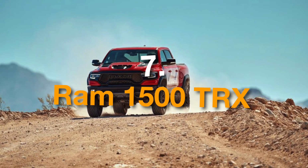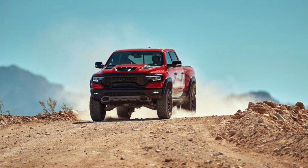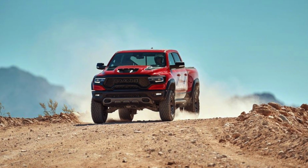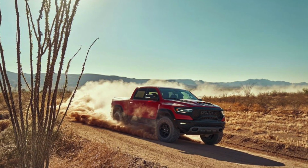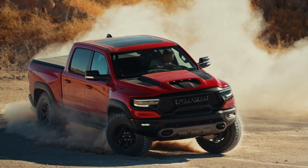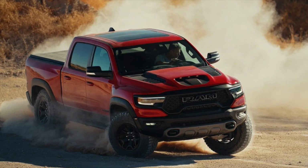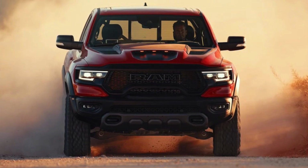Number 7. The Ram 1500 TRX. This is one of the finest examples of top performance and capability. This was an all-rounder that worked well on roads and was equally good for off-road drives. Sounds like a deal, doesn't it? This truck of utmost luxury was designed so that one can lavishly find and comfort themselves with everything one would ever need.